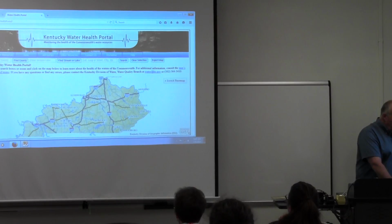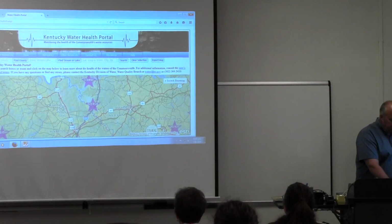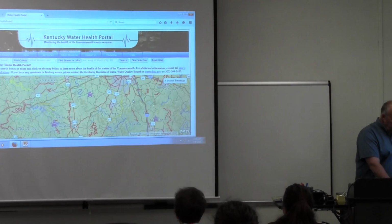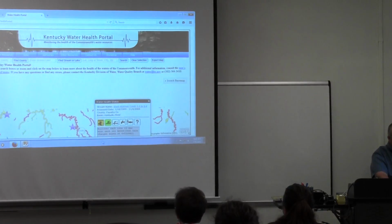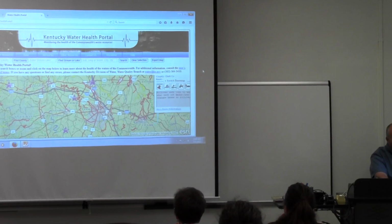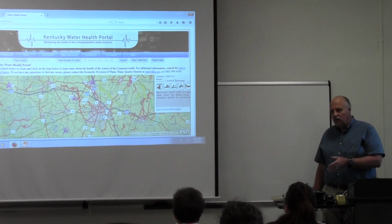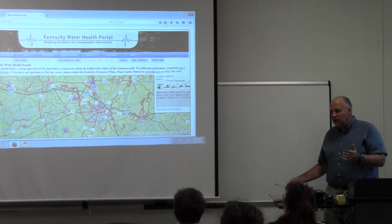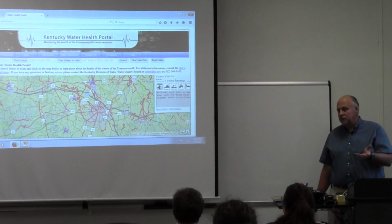And if you zoom in, try to find Lexington. Okay, you zoom in, you start seeing these line segments, the streams and creeks are either red, yellow, or green. What do you think that means? It's water quality, fully supporting, partially supporting, not supporting.